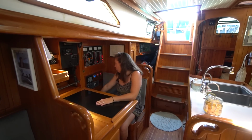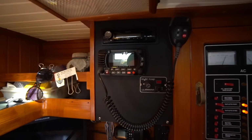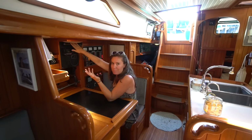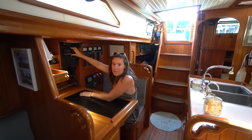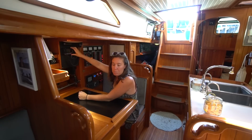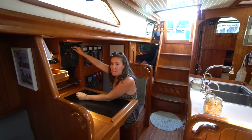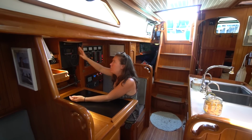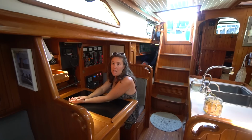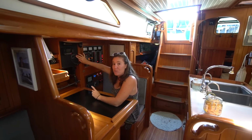And then we've got one down here that controls our charger and inverter. So here we've got our stereo, plain old stereo. We've got our VHF radio, which communicates us to anyone else out there monitoring a VHF channel. Usually Coast Guard is on channel 16, and any kind of safety message you might need to send to someone would be on channel 16, but you can also communicate with friends who might be sailing by or other people in the anchorage. This right here is our bilge pump switch.